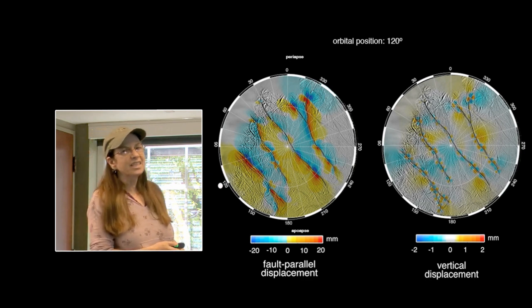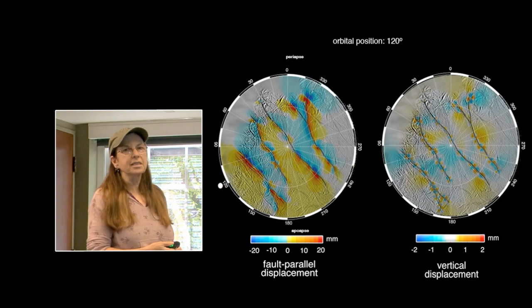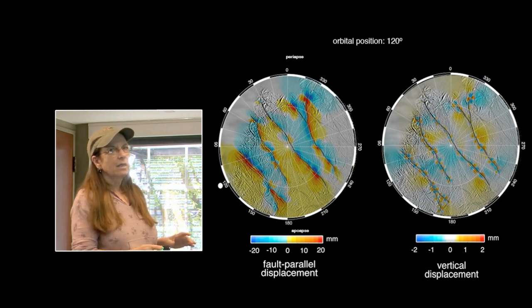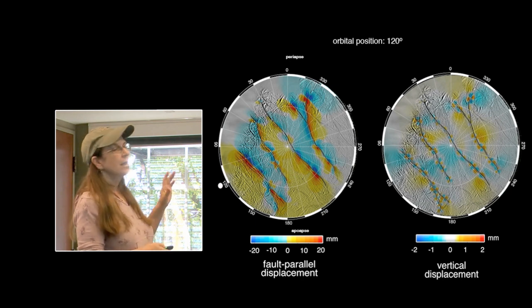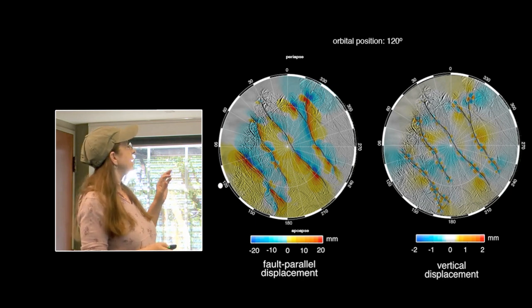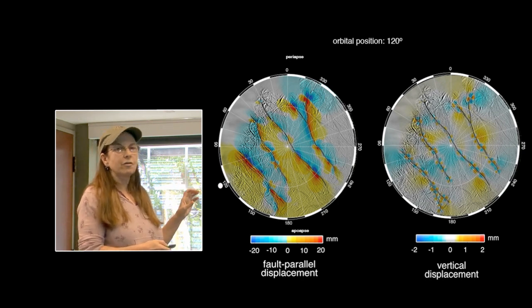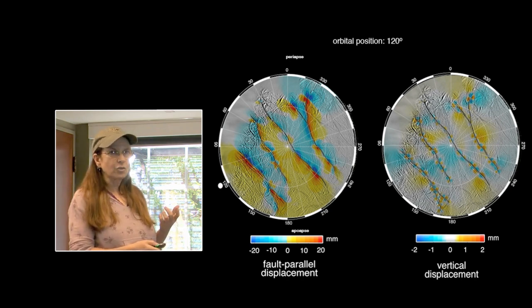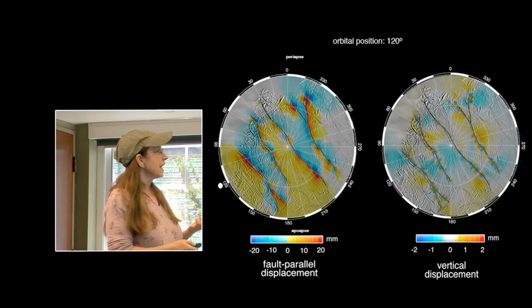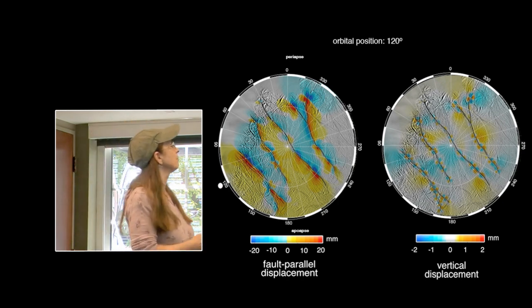This is an orbital position map, which maps the fault parallel and the vertical displacement caused by the movement along the tiger stripes along the surface. Always make sure that any time you find a graphic or a chart or an illustration or a diagram that is related to water and how it is related to surface features, you use that to study and prepare for this particular event.